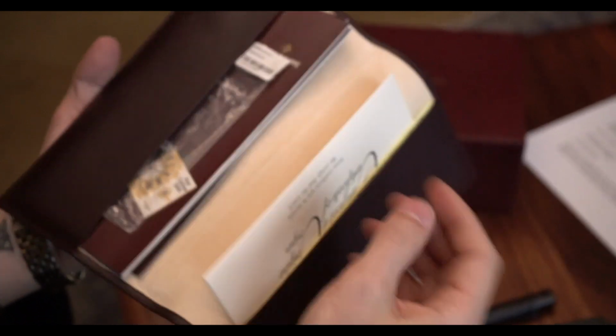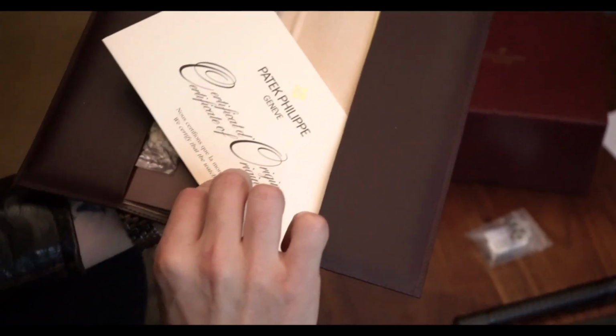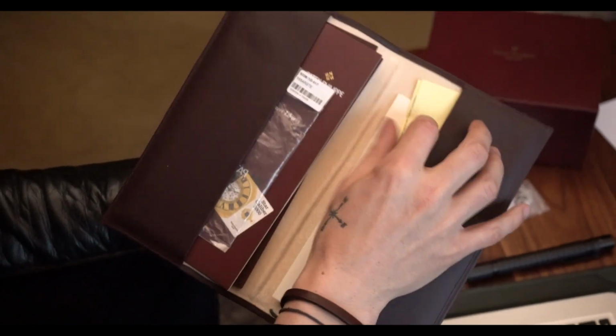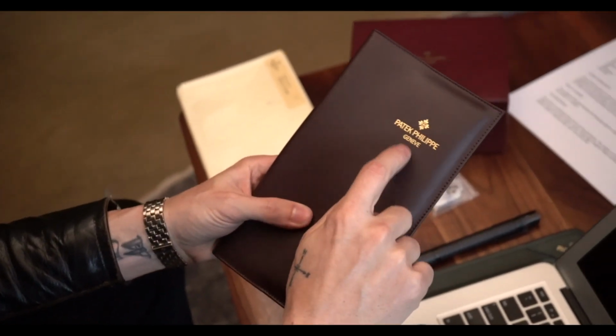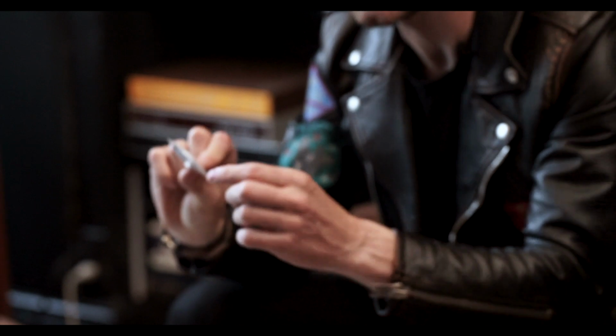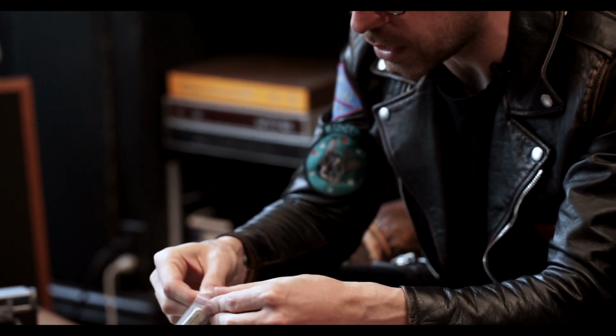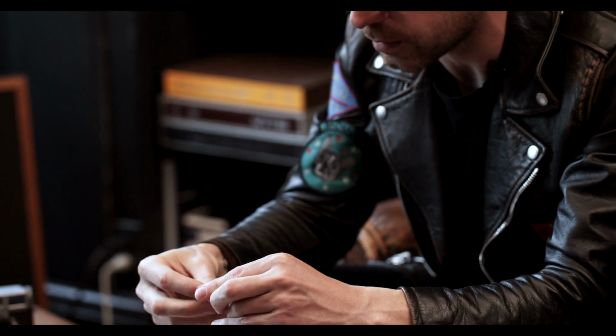So the original certificate of origin, the original sales receipt, and it also comes with an extra link, the serialized and numbered hang tag, and also the... okay, I found this. Siri wanted to be a part of this. I don't know why, but it comes with the original stylus as well, which is actually important.